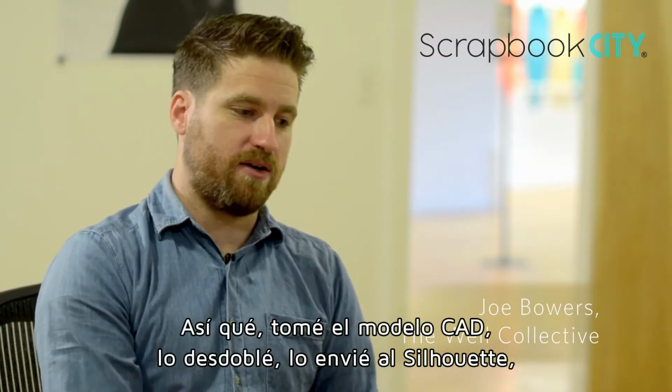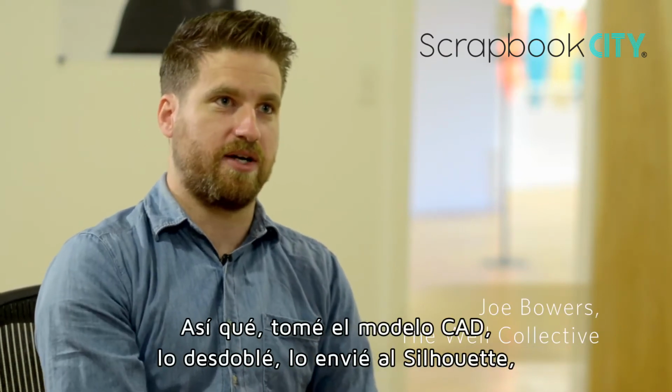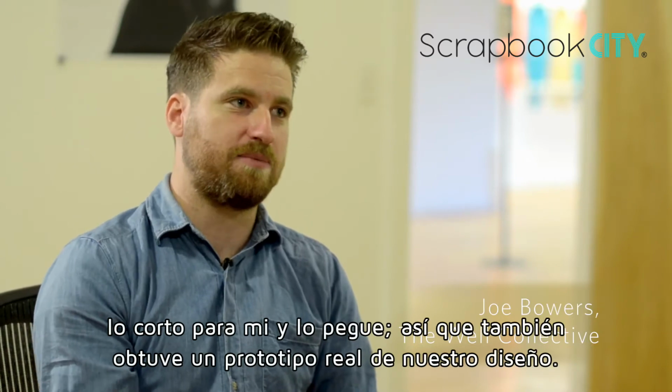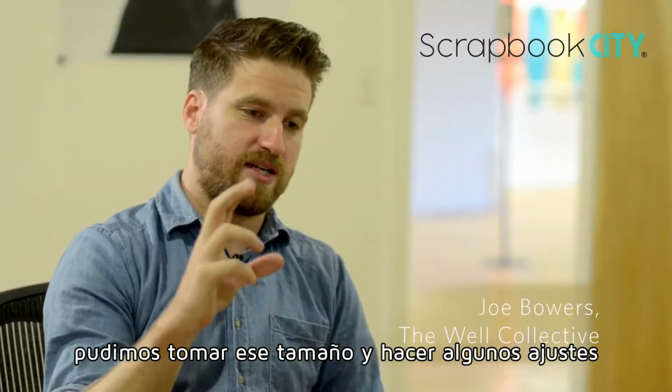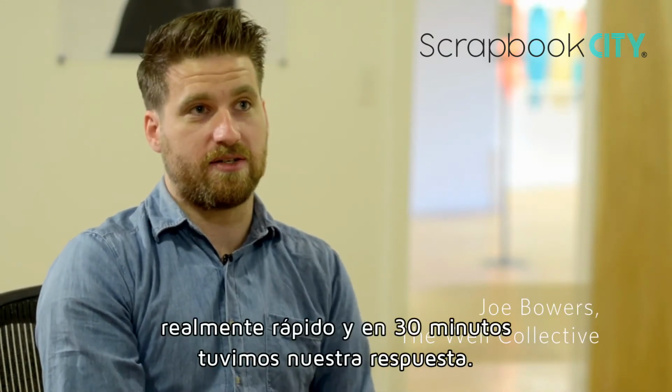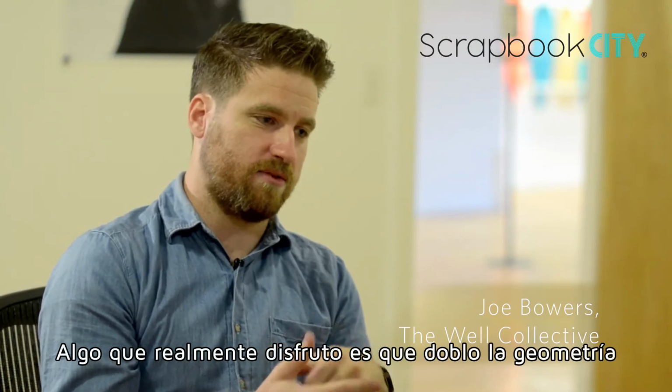I took the CAD model, I unfolded it, I sent it to the Silhouette, it cut it out for me, and I taped it up, and all of a sudden I had a real prototype of our design intent. And we were able to take that size and make some judgments really quickly, and within 30 minutes we had our answer.